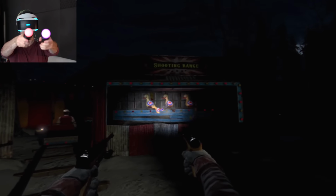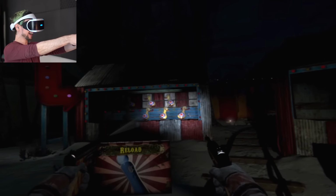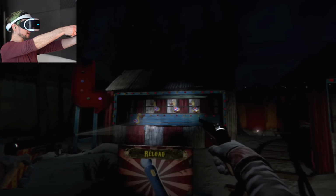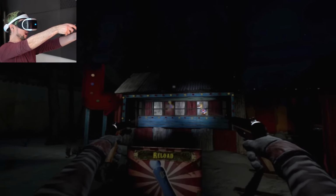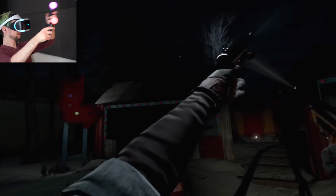Oh! Oh, this is fun! Yeah! Reload. Dude, I'm fucking awesome at this! Oh god, the tracking is way off though. What the fuck? Oh god, that's gonna get annoying.